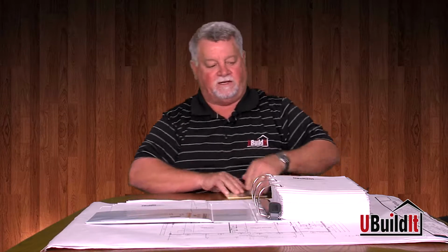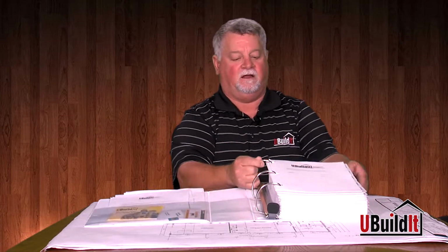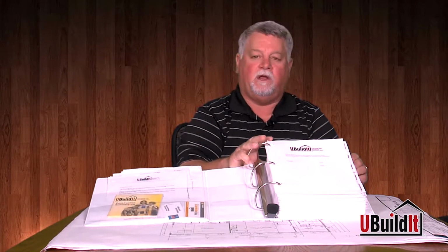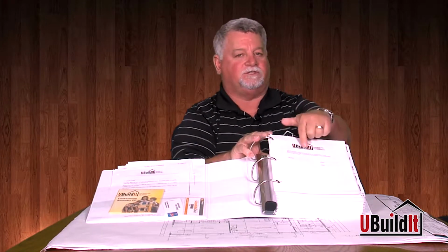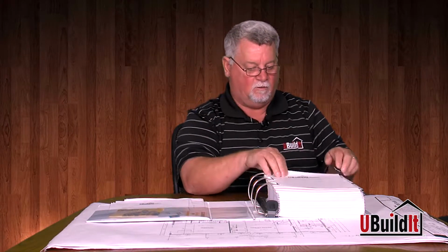The very first page in the construction manual is an acknowledgement saying that we are moving into construction today. We're out of planning, we're out of bidding, we are actually starting construction. We usually take this out, they sign it, they date it, I sign it, I date it, and I give them a copy at the end of the meeting.